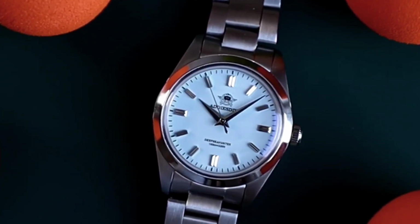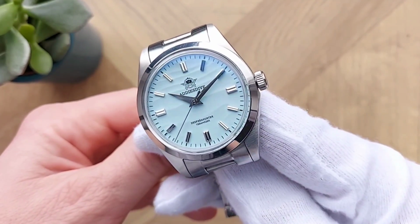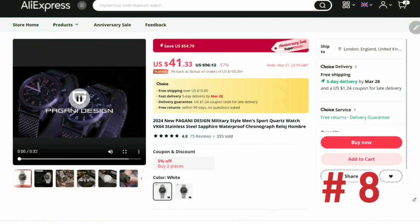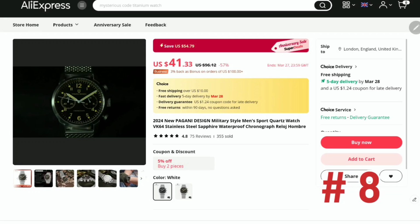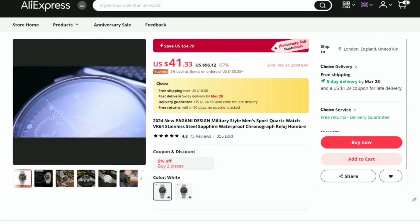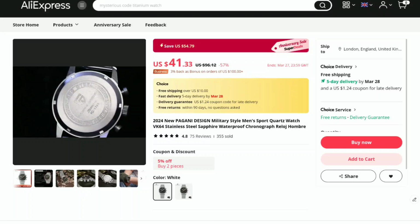Inverted end links keep the lug-to-lug length to a minimum. The 100 meters of water resistance adds to the practicality and robustness of this watch as a daily wearer. For number 8, we've got the Pagani Design PD 1708. This is a mecha quartz chronograph with 0.2 seconds precision for just $40. With a strict and lean stainless steel case and bracelet, the watch can be sporty as well as dressy.